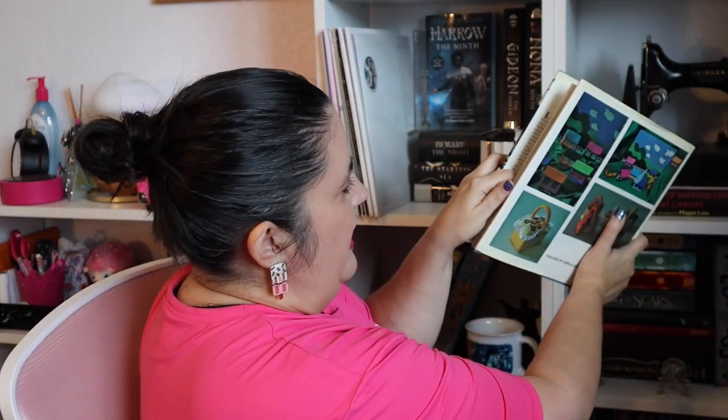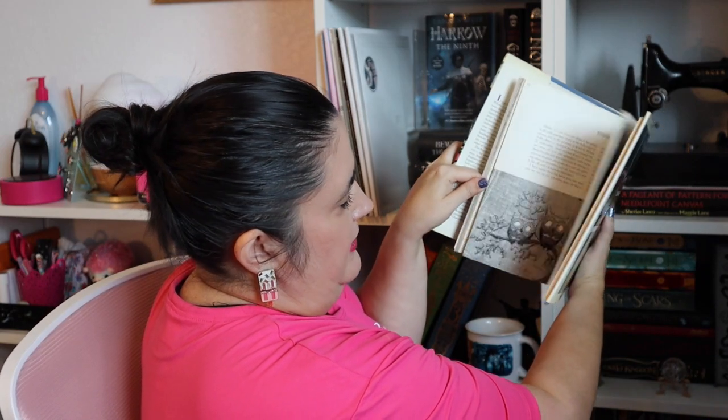All right, so this one is called Needle Play. It's from Scribner, highlights from the television series Erica. And it is black and white. It has all different kinds of, looks like needlework. Mostly I bought it because of the cover, and if you know, you know. This one I got at Half Price Bookstore, which I try to take the stickers off when I get it.